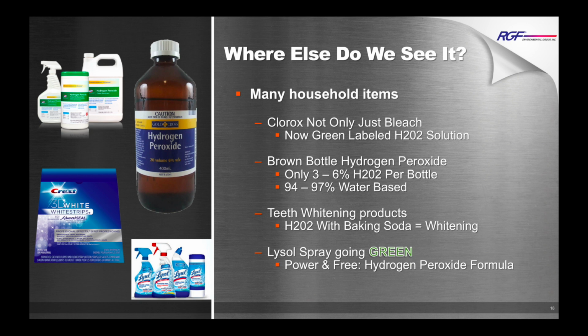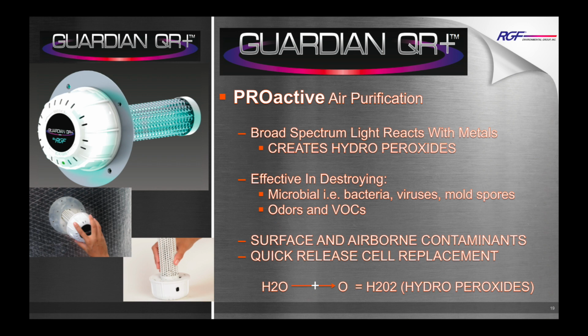This brings us to hydroperoxide for indoor air quality and RGF's Guardian Air Purification System. RGF's first trailblazer in indoor air quality products was the Guardian Air. This product garnered immediate attention from contractors and is still in use today under its revamped Guardian QR Plus title, which notes its new quick-release replacement cell process. This product effectively creates hydroperoxides via RGF's proprietary patented technology, PHI. PHI stands for photohydroionization, which essentially means ionized hydroperoxides. These ionized hydroperoxides are created at the site of the Guardian purification system and are distributed by the HVAC system, allowing purification for the entire conditioned space.